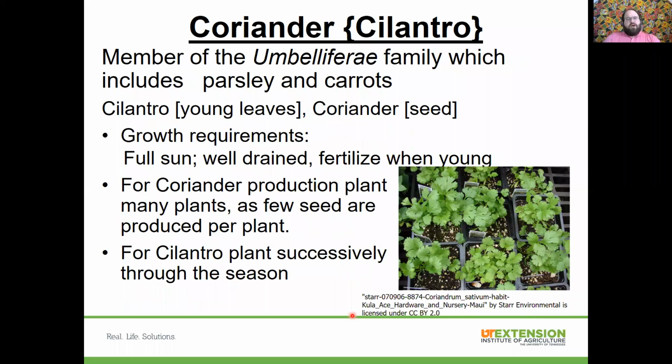This one's a neat one because it's kind of a 2-for-1 for us. So coriander. But we also know it as cilantro. So what's the difference? So cilantro are the young leaves of this plant. And so if we're growing it for cilantro, we're looking to have a number of plants planted multiple times over the season. In fact, if we plant this, about this time of year, as the summer warms up, it will actually start flowering. And then, of course, from the seeds is where we get the coriander.